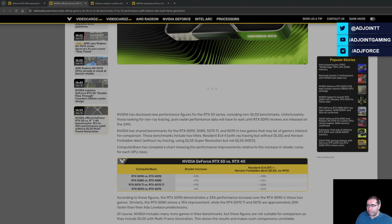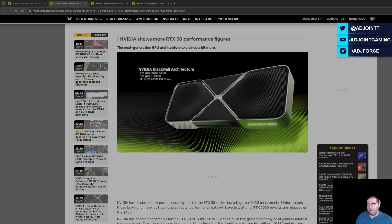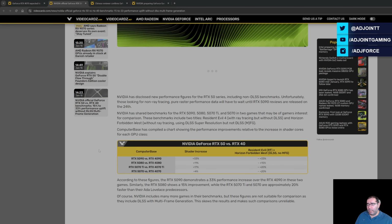On other news, Nvidia showed more performance figures about the new 50 series. On that, we will see two games: Resident Evil 4, which will have ray tracing but no DLSS, and Horizon Forbidden West without ray tracing, but it will have DLSS Super Resolution, without using MFG, meaning the multi frames.